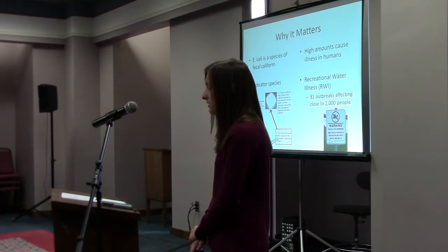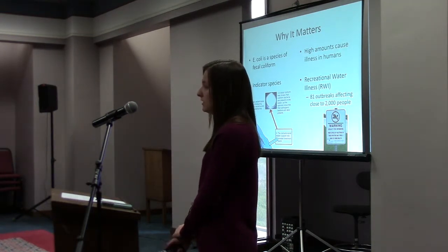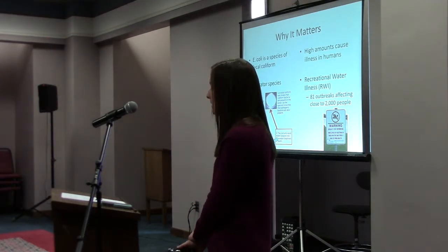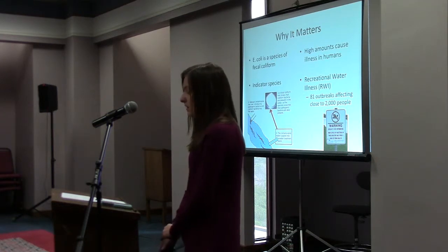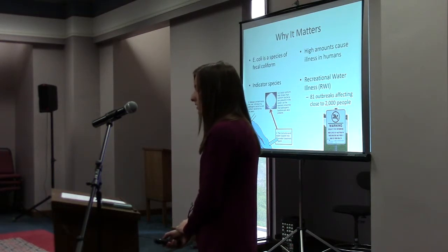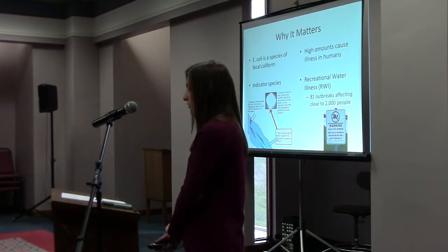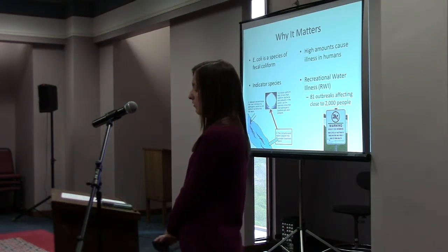E. coli is a species of fecal coliform bacteria that is specific to the fecal material of humans and other warm-blooded animals. The EPA recommends E. coli as the best indicator of health risk for water contact in recreational areas. An indicator species serves as a measure of environmental conditions that exist in a given locale. Although they are generally not harmful themselves, their presence in streams suggests that pathogenic microorganisms might be present and that swimming and using the water in the area can be harmful to health.